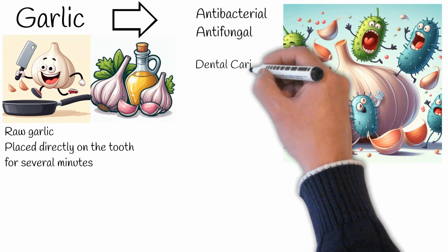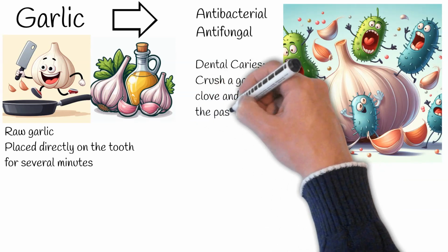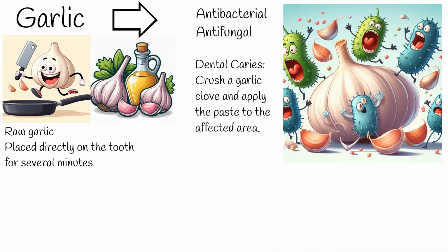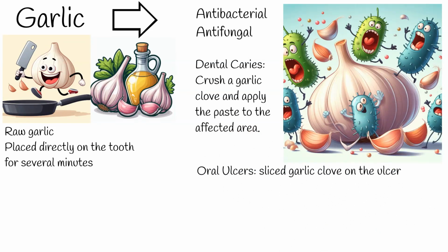For dental caries and periodontal disease, crush a garlic clove and apply the paste to the affected area. Rinse after a few minutes. This can be done daily, but moderation is key to prevent irritation. For oral ulcers, a gentle application of a sliced garlic clove on the ulcer can be beneficial. However, repeated application might lead to irritation.